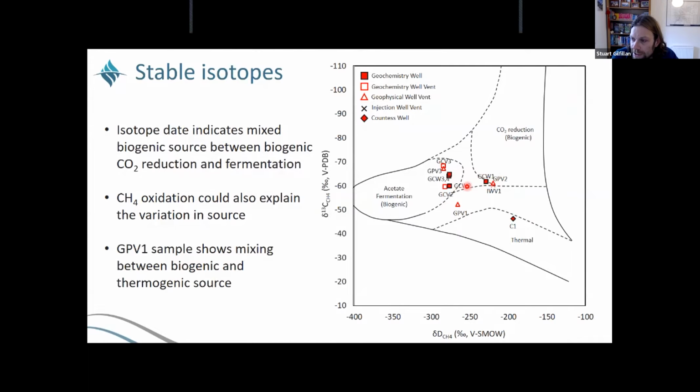And then we also have some potential influence from bugs that are producing methane from CO2 reduction. However, this trend going off in this direction can also be explained by simply oxidizing the methane, or some oxidation of that methane. So that doesn't necessarily say that we've got a separate source of the biogenic gases. It's probably more likely that this is just reflecting oxidation of the methane.